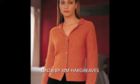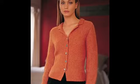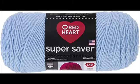And then I do actually need to start my grandma's Christmas present, which will be the ONZA cardigan by HARGREAVES. I don't have the yarn with me, it's upstairs at the moment, but I will be using Red Heart Super Saver in the colorway light blue. My grandma has dementia and I don't want her to accidentally felt it in the wash, so that's why I'm using acrylic.